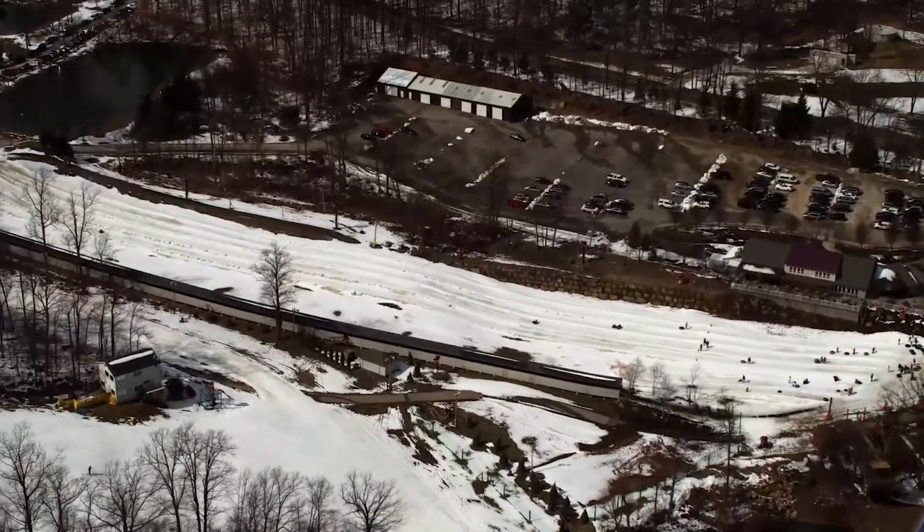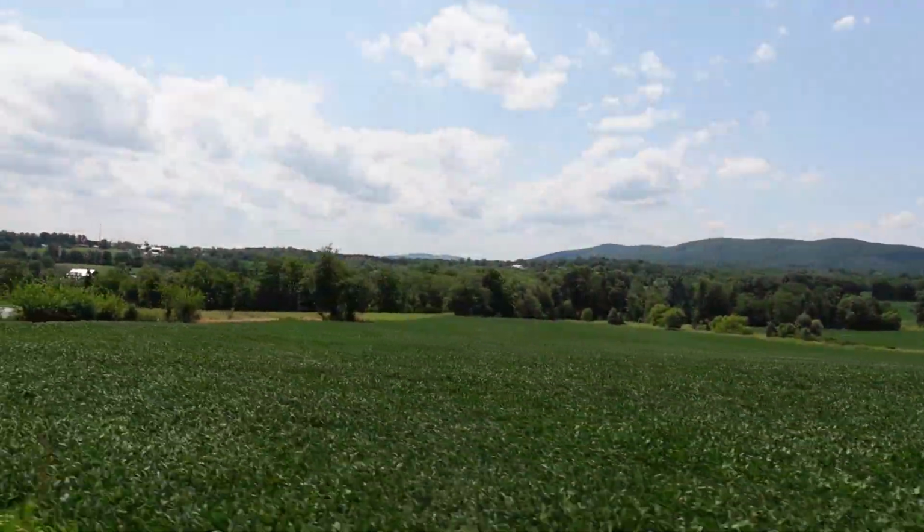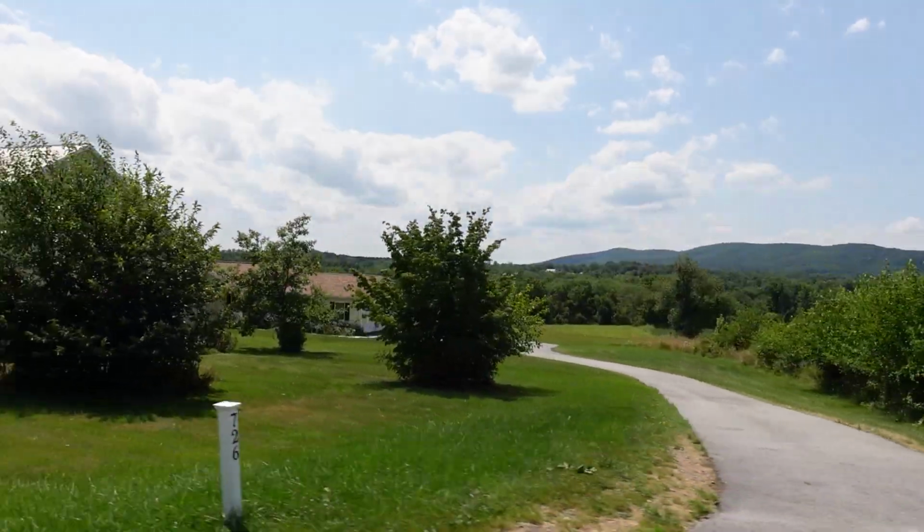So there's some great challenging courses there for folks that are longtime skiers, and it's a great place for a beginner to learn how to ski as well. Just a fun thing to do on a weekend as well.